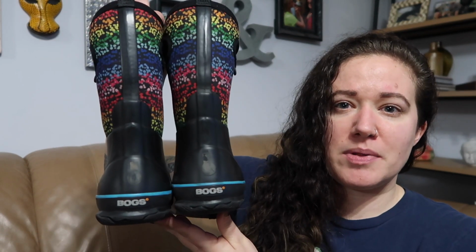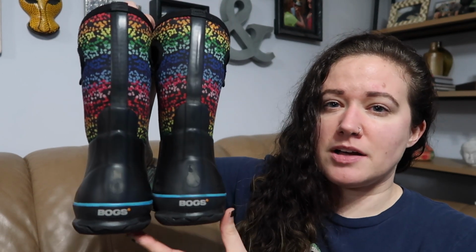The bins is probably the only place I'll ever get them. There's the Bogs back there. The little temperature thermometer thing is a little bit worn off, but that's fine. It doesn't really affect the value. They are a youth size 2. They're called the Classic Dab Rainbow.